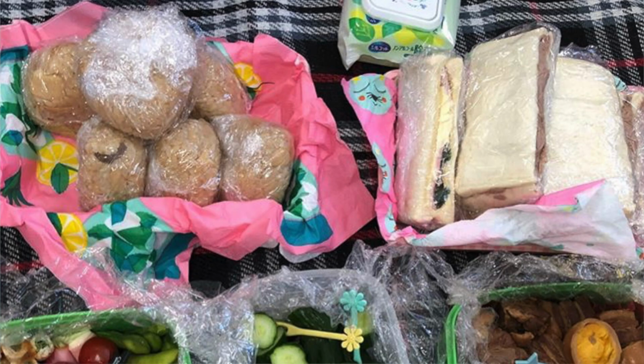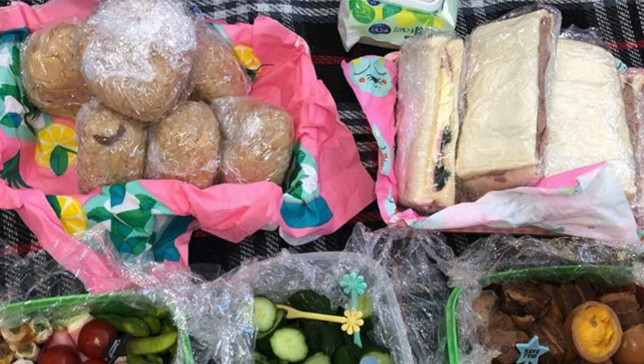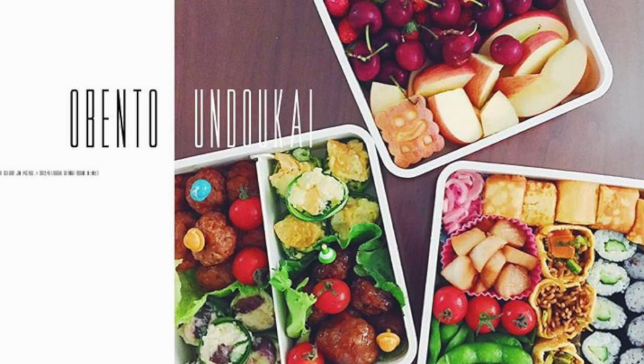And also there's this thing called undokai, which is sports day, and that's where kids will compete in sports at school and the families will go and watch. So it's really kind of a big production, and the family will spend the whole day at undokai, so parents will be encouraged to make a bento box for the whole family. And that's another occasion where you'll have like a family style picnic box.